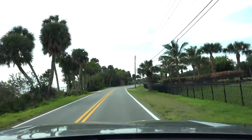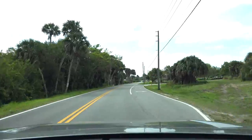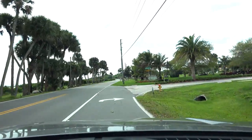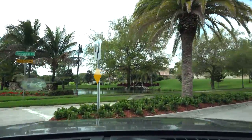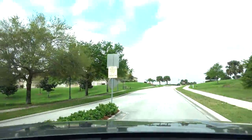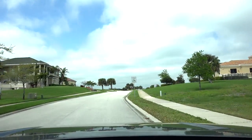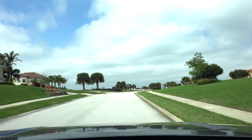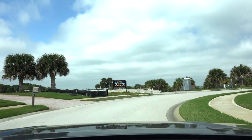All this used to be orange groves all down through here. In fact, this area we'll drive into, Honeymoon Hill, was all orange groves up until maybe 5-6 years ago at most. And they've erected some really upscale houses in here. In fact, there's another one under construction right straight ahead.